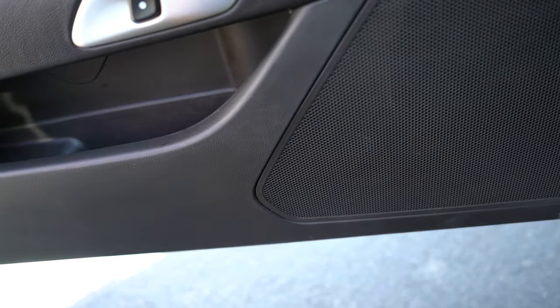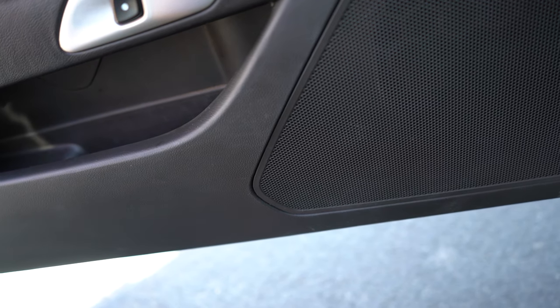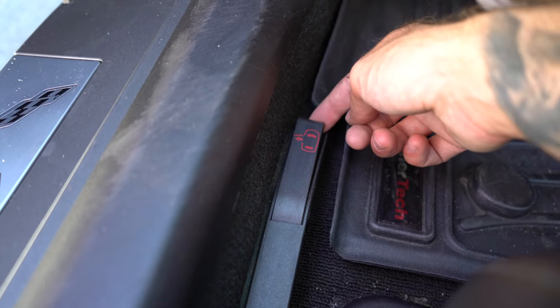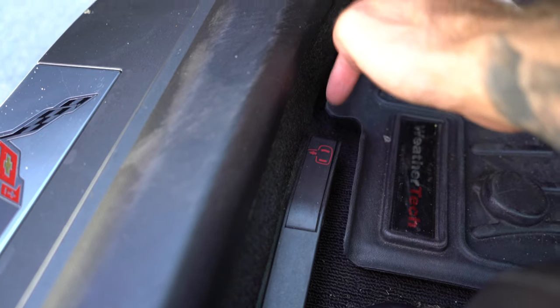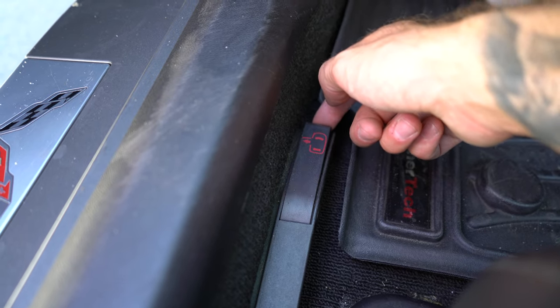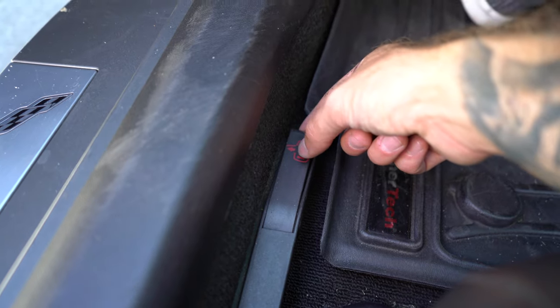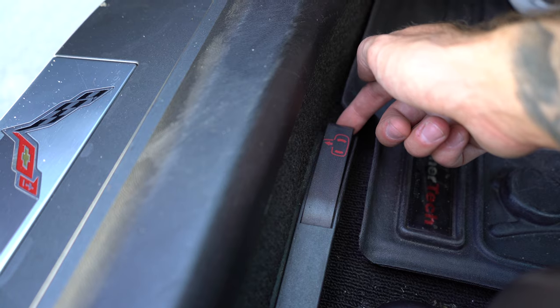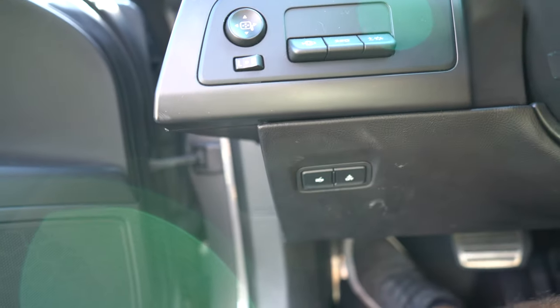Where's the hood button on this car? What is this? What is that? Is that to take off the door? What is this even for? Leave it, I don't know what that is. If you guys know what that is, let us know. It's red. Does it take the door off or something? It's like an emergency button of some sort. This is sketching me out, but I want to pop the hood for you guys. I don't even see a button for it.